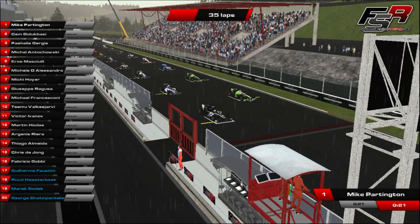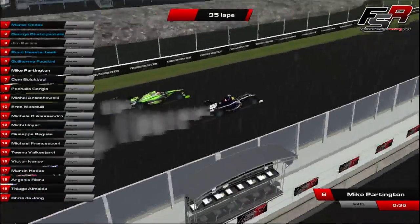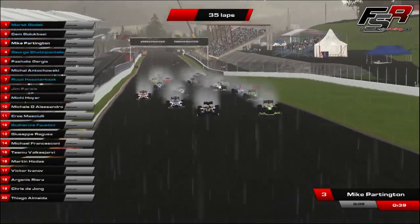Absolutely. We're waiting for Fabrizio Gobbi to come into his grid slot, which he has done right now. And staring at those lights, they are coming on right now, Saturday the 12th of September, and the race is go now, with Partington having a good start. Jumbo Lacrosse having an even better start though, heading down to turn 1. No pressure so far, all these cars heading into turn 1.